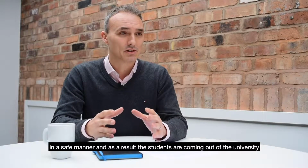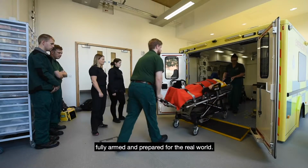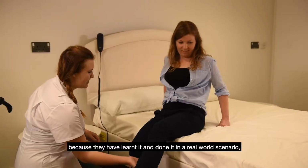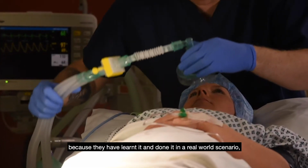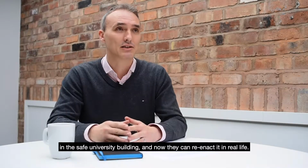The result has been the students experience that real world teaching activity in a safe manner. And as a result the students are coming out of the university fully armed and prepared for the real world, and employers are finding them incredibly employable because they've learnt it, they've done it in that real world scenario in the safe university building. Now they can reenact it in real life.